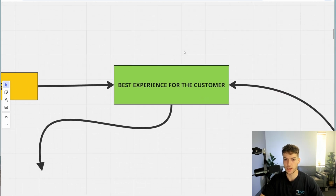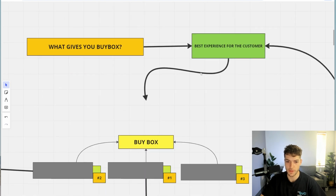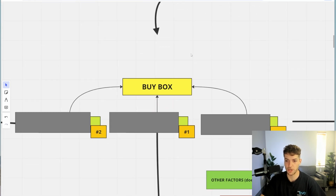Amazon doesn't care about us sellers whatsoever. The only thing they care about is the people shopping on the platform. As anyone knows, clearly they don't care about us. Nonetheless, we get to capture a bunch of their customers and make a bunch of money, so I could care less if they care about us or not. But you need to know this: they only care about the customer, so whoever is giving the customer the best experience is going to be in the buy box. So this ties into three different factors.